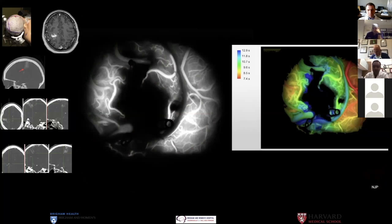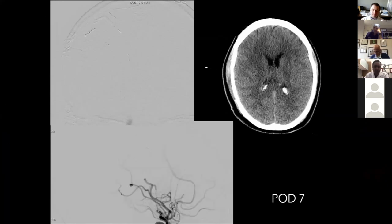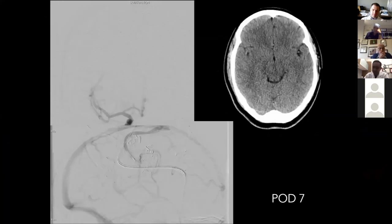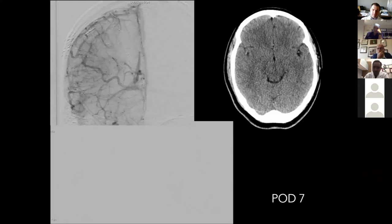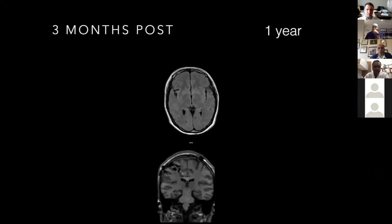Now, one point about this case, here's a post-op, it looks good. She's got no early venous drainage. No infarctions. But the day she woke up, she was plegic. And that's a scary thing for a young mother as well as for nurses and your team. But, you know, have confidence, have faith, have patience.